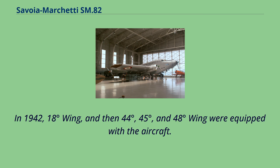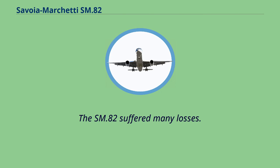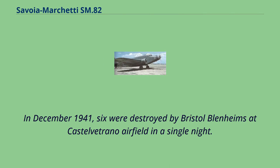In 1942, 18 Degrees Wing, and then 44 Degrees, 45 Degrees, and 48 Degrees Wing were equipped with the aircraft. From the end of 1942, these aircraft flew many supply missions across the Mediterranean, until Operation Flax in April 1943 ended the air bridge to Axis forces in Tunisia. The SM.82 suffered many losses. In December 1941, six were destroyed by Bristol Blenheims at Castelvetrano airfield in a single night.